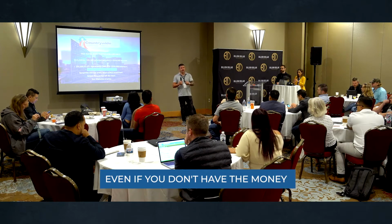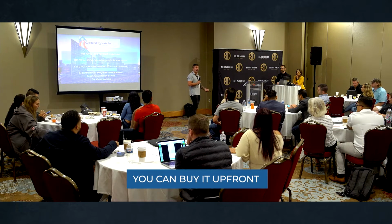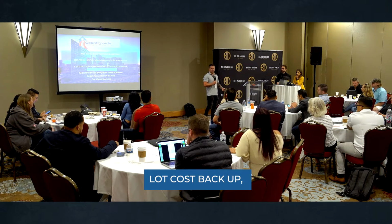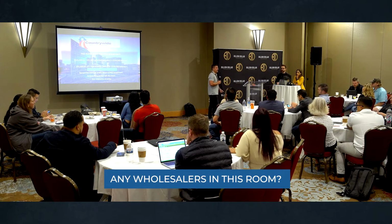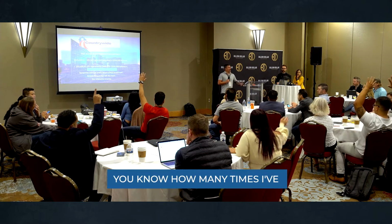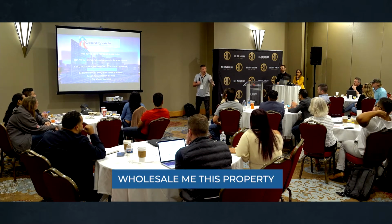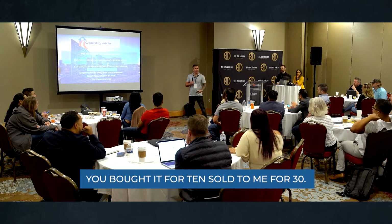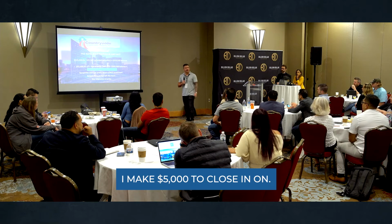You can structure it even if you don't have the money to buy the lot up front, okay? Because some lenders, you can buy it up front, and they'll give you 50% of that lot cost back, which means you can even get creative there. Any wholesalers in this room? Anyone? You know how many times I've wholesaled myself a property? Partner, you wholesale me this property, you bought it for 10, sell it to me for 30, the bank's going to give me 50% of my lot price, I make $5,000 to close on a lot.